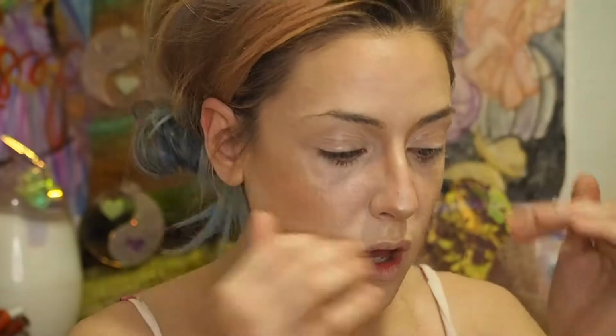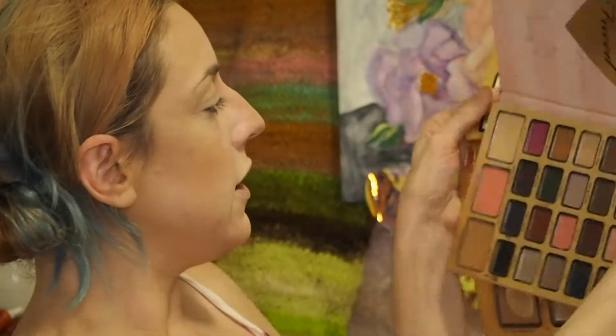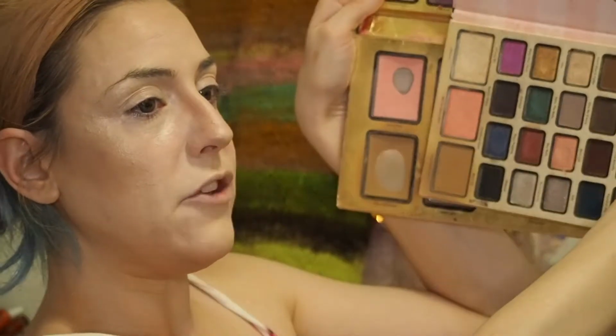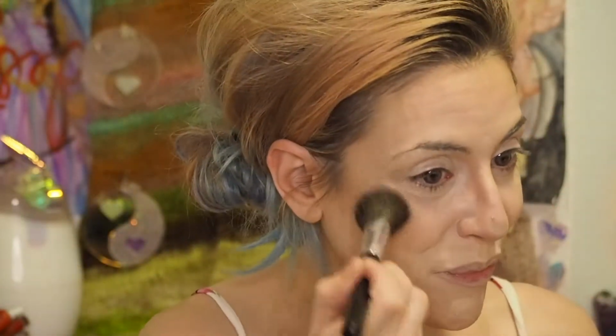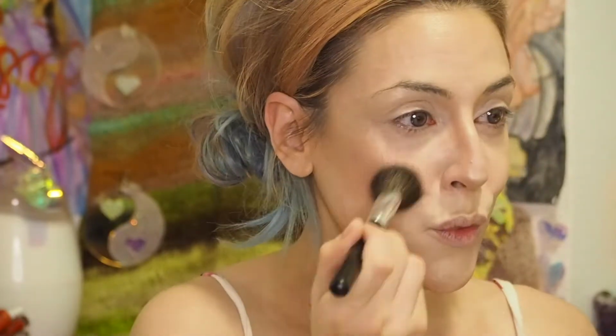Alright, so next, let's do some blush. Now I do have a hard time picking between, you know, side by side you have a peachier one and a pinkier one. I'm going to do the pinkier one because that's the one I'm going to start using less, I'm betting. So that's called Sweet Pink. It is sweet.